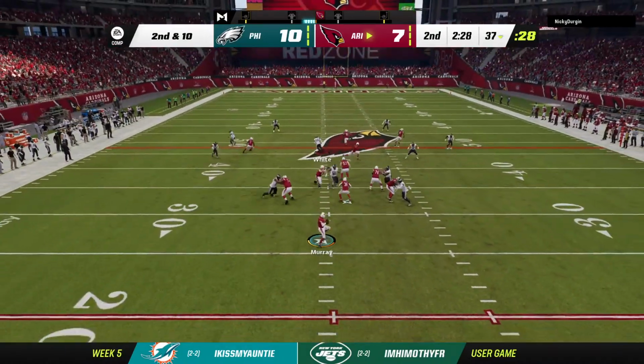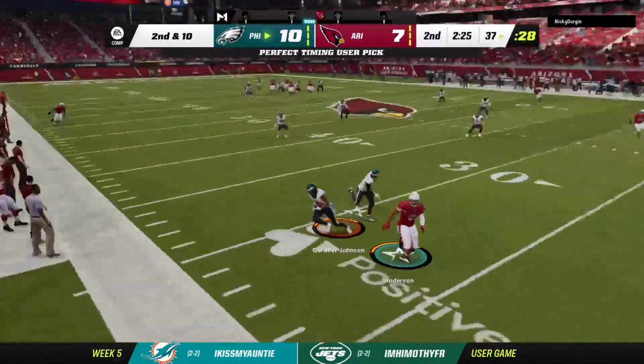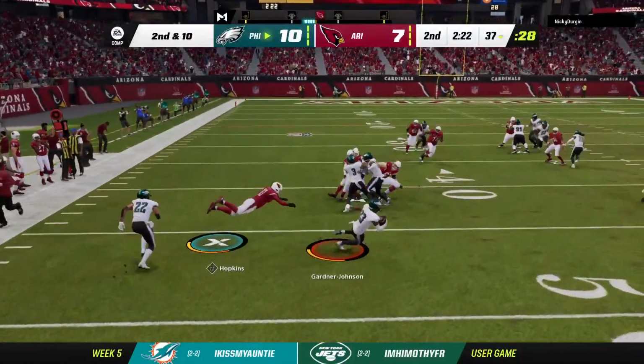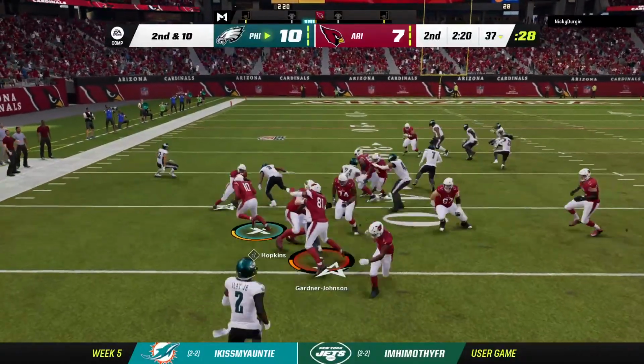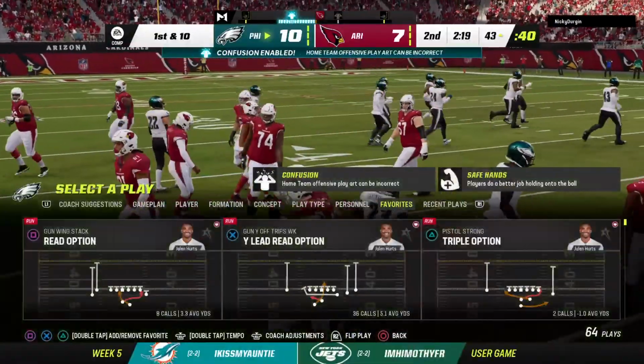Here's Murray as he sets to throw it. Oh, he tries to force it in, and it's intercepted. Chauncey Gardner-Johnson with a pick. And the Eagles are going to take possession of the football.